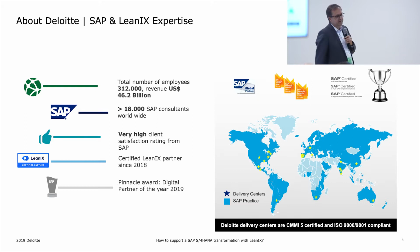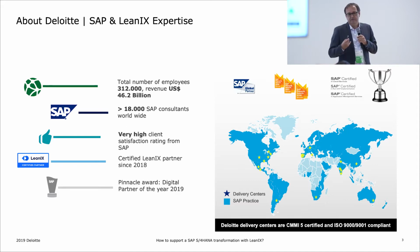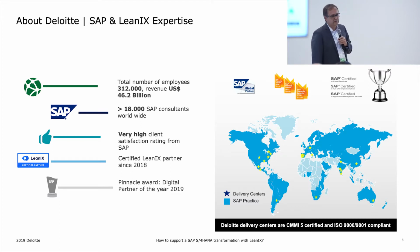As Philipp said, we have been a LeanIX partner since 2018, and we also won several awards. That's the Pinnacle Award in SAP, one of the most important awards, and we won it in 2016, 17, 18 for S4. And in 2019, there is also a new award, the Digital Partner of the Year, which is Deloitte. You can imagine everybody is talking about digitalization today, and we are very proud that it recognizes our experience here.